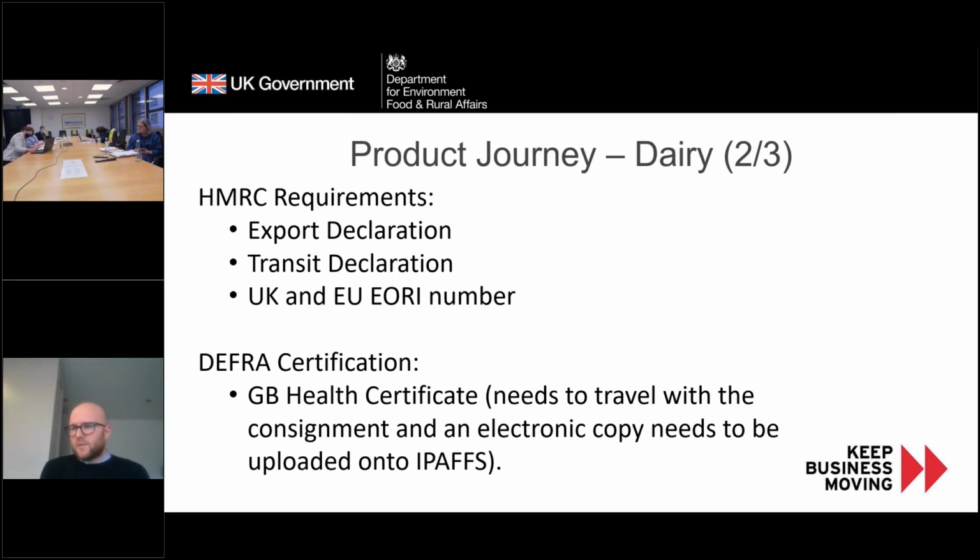DEFRA requires a GB health certificate to be submitted, and any GB health certificate will need to travel with the consignment and an electronic copy provided to the UK importer for uploading to IPAFFS. The pre-notification has to be submitted on IPAFFS before goods arrive at the border. Next slide, please.